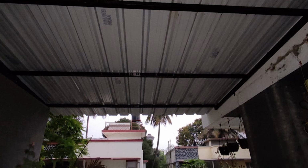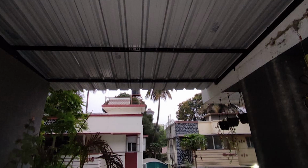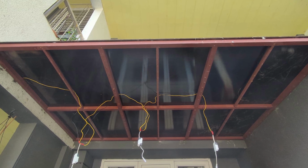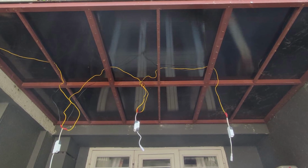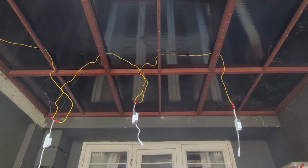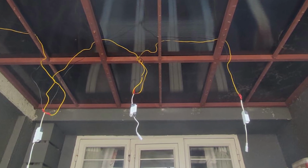Post that, we provided them with the proper GI shade. Once the shade was provided, we gave them a metal structure which gave us a definition of where the window would go. Once we had that in place, we went ahead with the electrical wiring, and then put a complete false ceiling in this place.